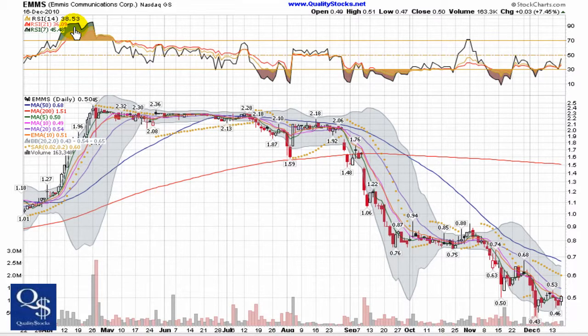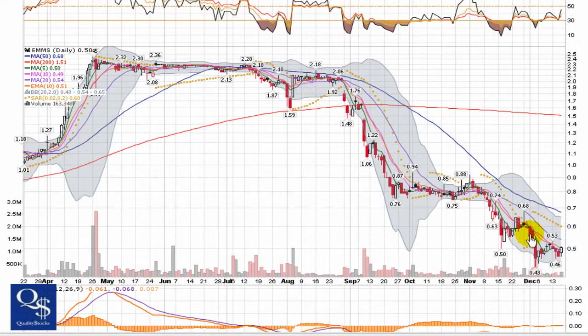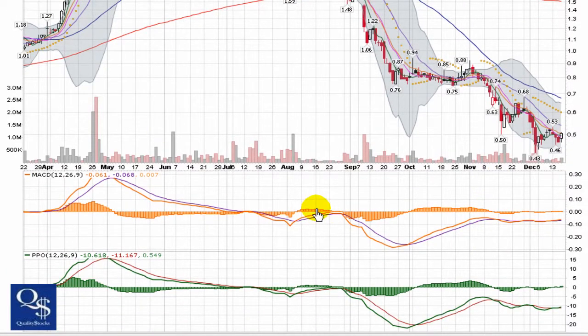Today's Friday, December 17th, 2010, and today we're going to take a look at EMMS Communications. This is a NASDAQ Global Select stock trading under ticker EMMS. Trending sideways for several months, it kind of fell off a cliff from up here around $2 all the way down to 50 cents. In a pretty good channel going downward, but now it looks like it's actually trying to make a higher low coming off this bottom. So let's see what the indicators are saying.